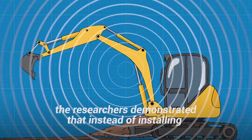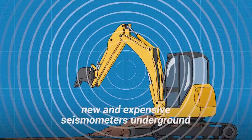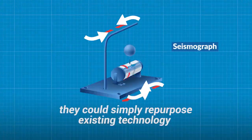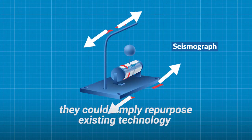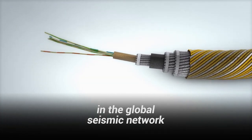In doing so, the researchers demonstrated that instead of installing new and expensive seismometers underground, they could simply repurpose existing technology to fill the enormous blind spots in the global seismic network.